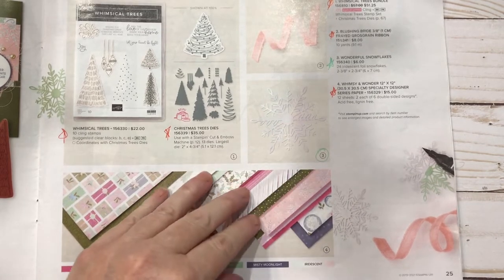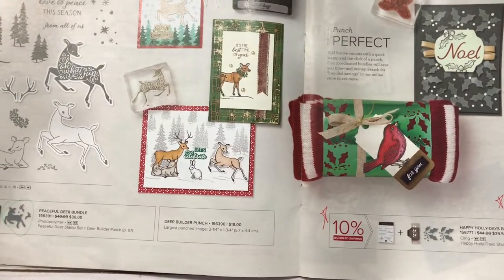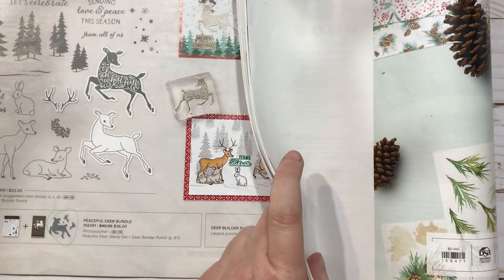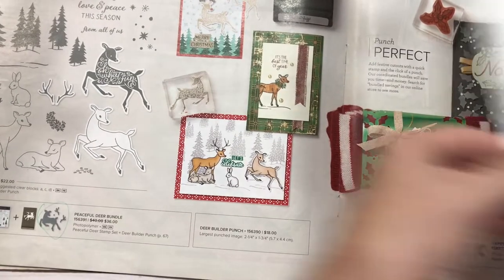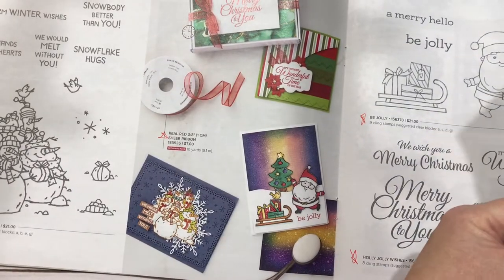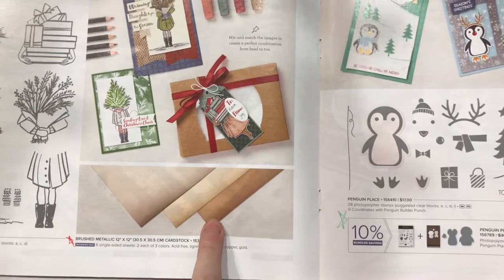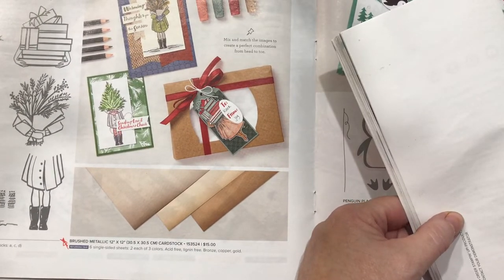Those iridescent snowflakes. I'm trying to get the page to turn. It's just not following me. The stamp set is carrying over. The, let's see, Brush Metallic Papers is carrying over. These here. I thought I had this marked where it would be easy to find. Apparently not.